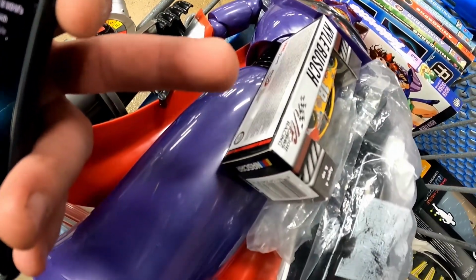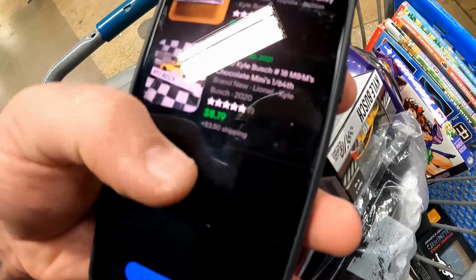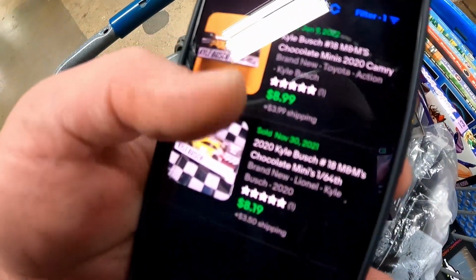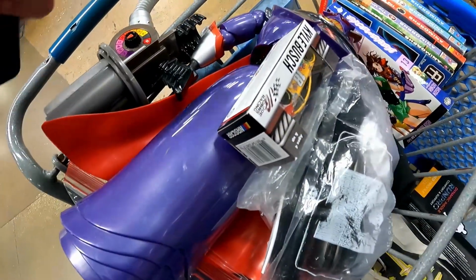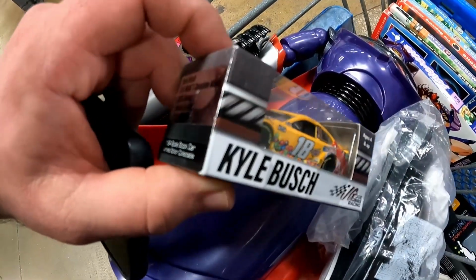This little Kyle Busch NASCAR die-cast car. There was one listed, 2 sold. One did sell in January for $9 with foreign shipping. So I'll gladly make a net $10 bill off something this small and easy to list.